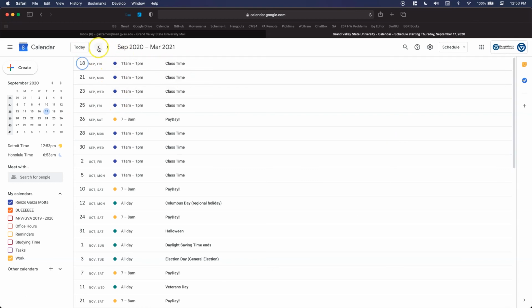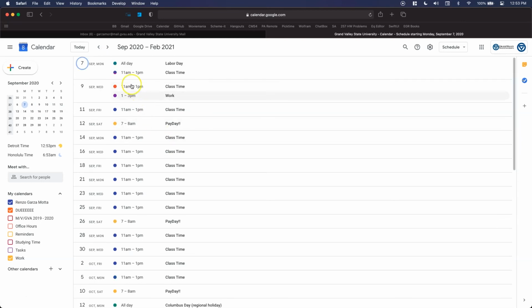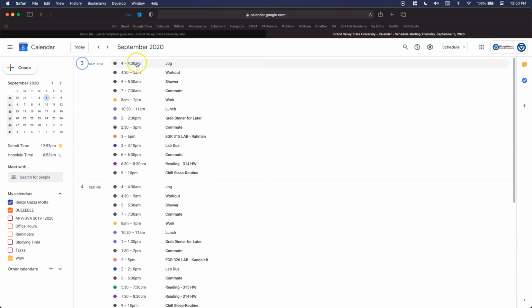We don't have anything else, but on these days we have from 11 to 1 class time, and then from 1 to 3 it's work, right? Or even this one, for example, September 3rd. I have all of these things that are going to be happening. And as you can see, it will overlap if you have 2 to 2:30, 2:30 to 3, and so on. But if you had multiple things going on at the same time, say 2 to 5 and then 2 to 2:10, for example, this one is just an indication of an assignment. That's also an option as well.